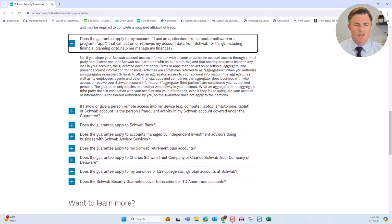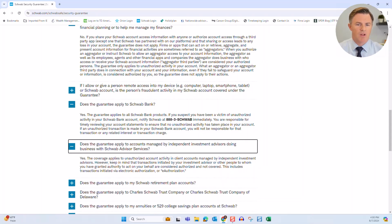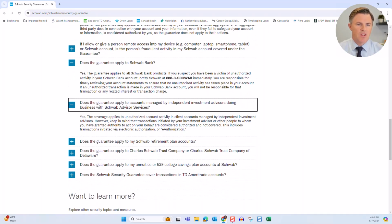Additionally, there's other questions about, does it apply to Schwab Bank? It does. This one would apply to me and my clients. Does this guarantee apply to accounts managed by independent investment advisors doing business with Charles Schwab Advisory Service? And yes, it does. This applies to unauthorized account activity in clients' accounts. Again, unauthorized, that would be somebody who didn't have authorization. However, as it says here, keep in mind, if there's any fraud committed on your behalf, it might be considered authorized and not covered if it was by someone who you grant access to your accounts. So you want to be very careful with the advisors that you're working with. If you pick the right advisor that's working with Schwab, they should be not committing any fraud in your accounts, and there's even safeguards above that to prevent that from happening.